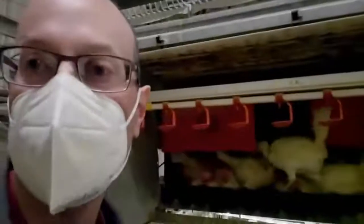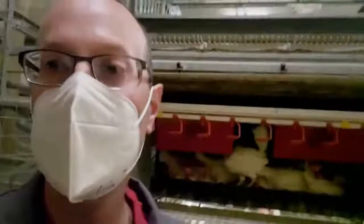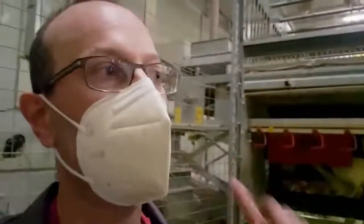Right there. Sometimes I get a little scared when I come in. And these are the places where they lay their eggs. They're called nest boxes. So it's a really comfortable place where they like to just go. It's a little bit darker in there, and they feel comfortable laying an egg in there. It rolls down onto that conveyor that I showed you, and it eventually goes all the way up in the back.